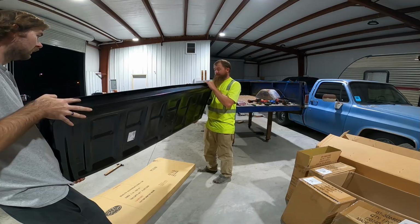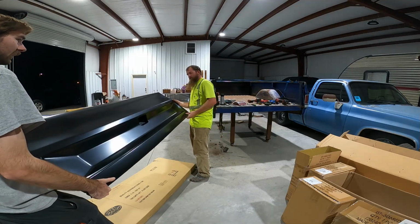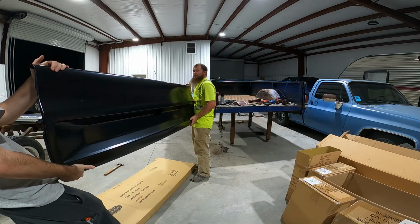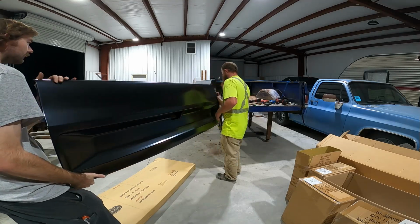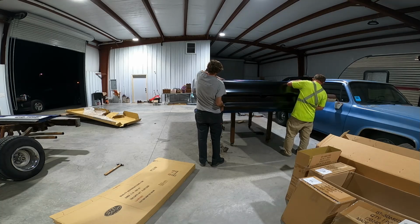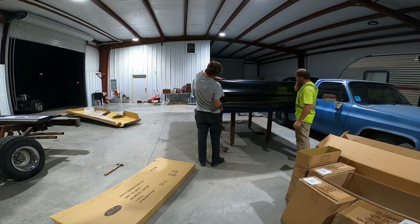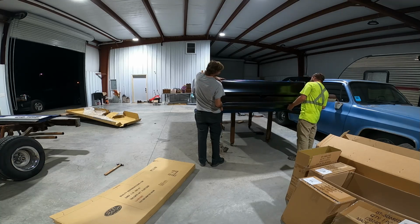Let's see if it'll fit. Probably ain't got any of the brackets on it. It should. Oh, I guess it don't. Just hold it up there and see if it's close. What jack you got? It looks right at the bottom. It's messed up, and it's causing it not to fit quite right. Alright, pick it up.